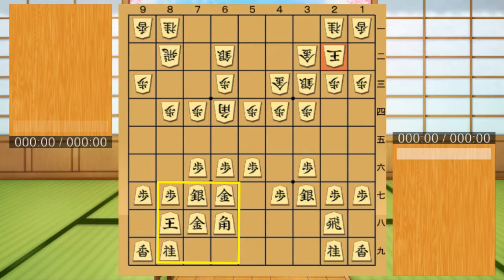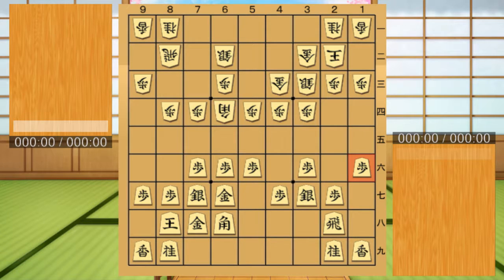This is Fortress Castle. Fortress Castle is strong against attacks from above. When using Fortress Castle, the opponent often uses Fortress Castle as well. There are lots of great games for Fortress Castle because professional shogi players like Fortress Castle.